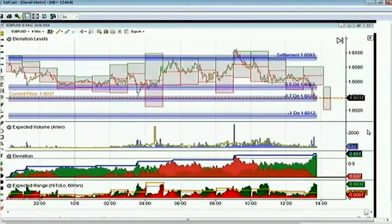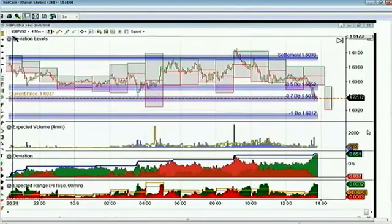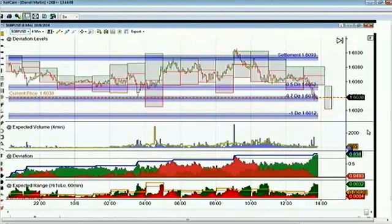Let's see. Euro yen's been doing some impressive stuff overall lately. Let me pull up the euro yen.